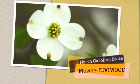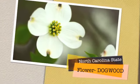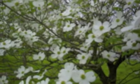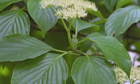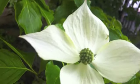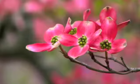Also grown in North Carolina's clay is the dogwood tree. In 1941, the North Carolina General Assembly named the flower of the dogwood tree the official state flower. There are 3 species of dogwoods that exist in North Carolina: the alternate leaf dogwood, the gray dogwood, and the flowering dogwood. Dogwood blossoms can range in color from white to hot pink.